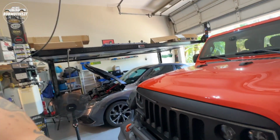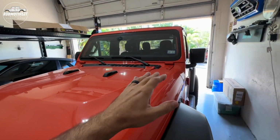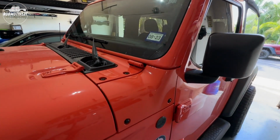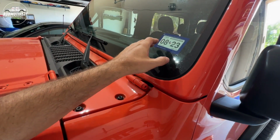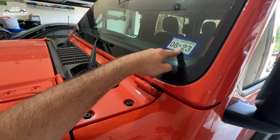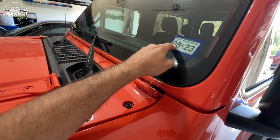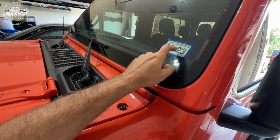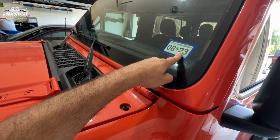Next up, I'll show you what is dreaded for me to do. I hate doing this, and that's putting on the sticker. We have a registration sticker, or it's actually a combo, I think. It's a registration / inspection, because you have to have an inspection to get this. As you can see, this one expires on 8/23, so I'm a little bit ahead, no big deal. They just stick on there with a double-sided tape kind of thing.